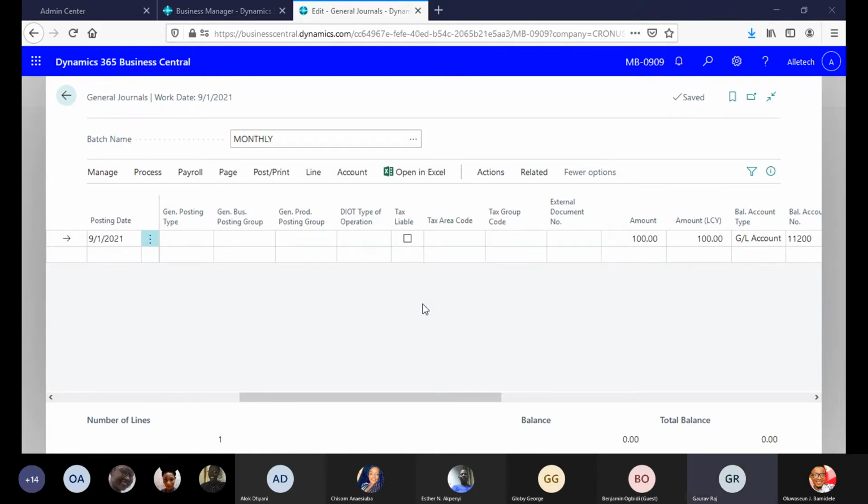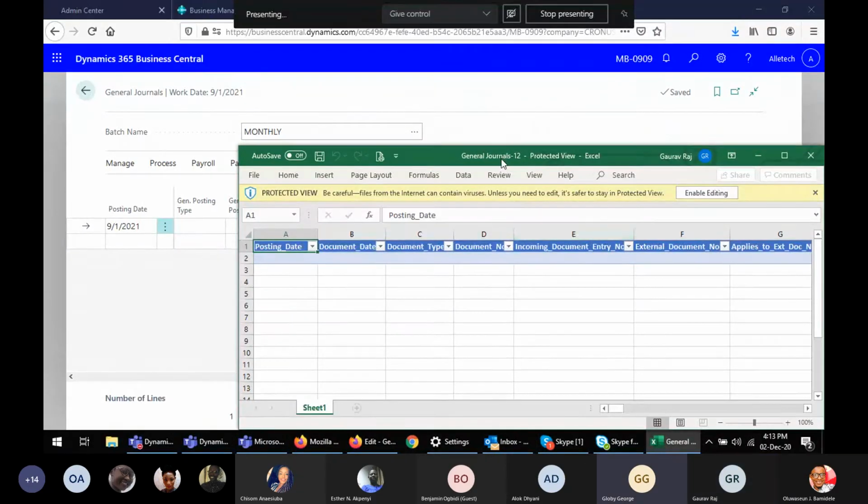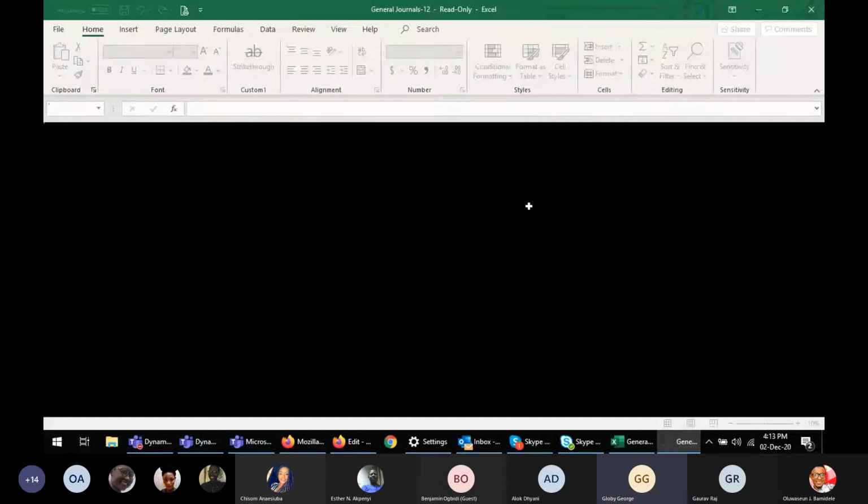Is the Excel visible, or I think I should share it again? It's not visible yet. Yeah, it's visible now. Yes.